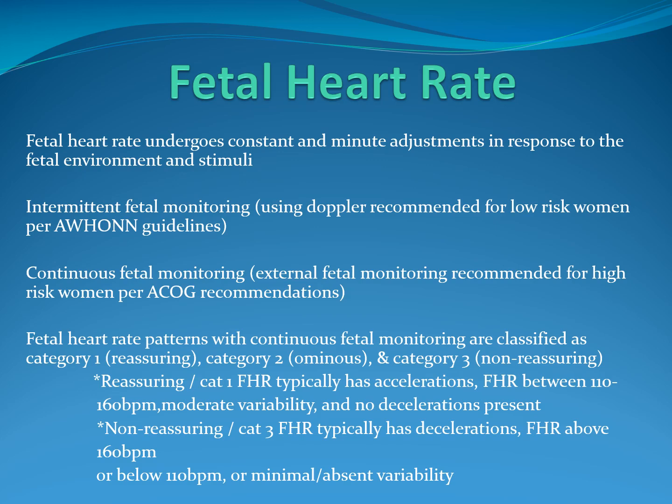For continuous fetal monitoring, there are 3 patterns and categories based on the newest guidelines for interpreting a monitor strip. Category 1 is typically reassuring. Category 2 is ominous, meaning that it could be good or bad, we just aren't quite sure. Category 3 is typically non-reassuring, the baby is showing us signs that oxygen is of concern.